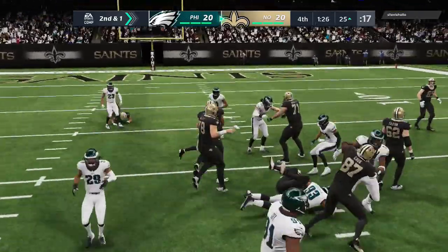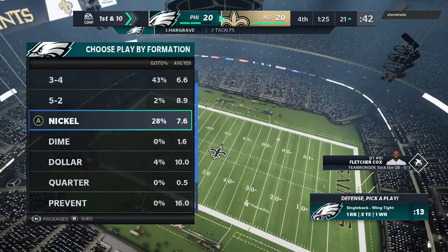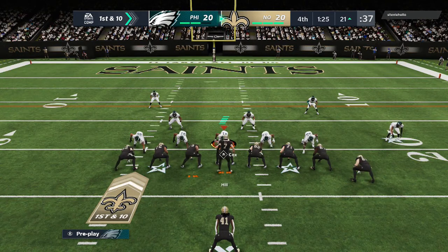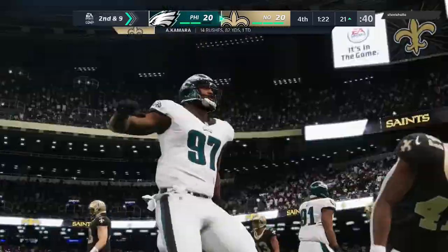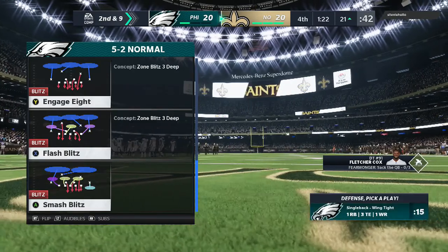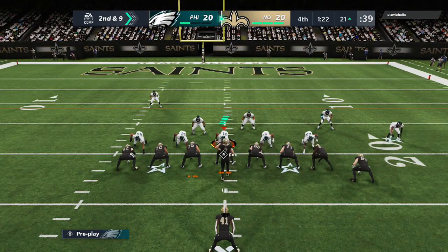Again, it's Kamara. And he'll be brought down at the 21, just shy of the 20 in the red zone. The Eagles going to take the first of their timeouts, and they'll be disappointed to have to burn one there after giving up the first down. Now Kamara. And he'll be taken down near the 20 at the 21. Malik Jackson there to make the stop. Now the Eagles will use the second of their timeouts as they'll head to the sideline and talk over what to do next. The run only got a yard. Here's 2nd and 9.